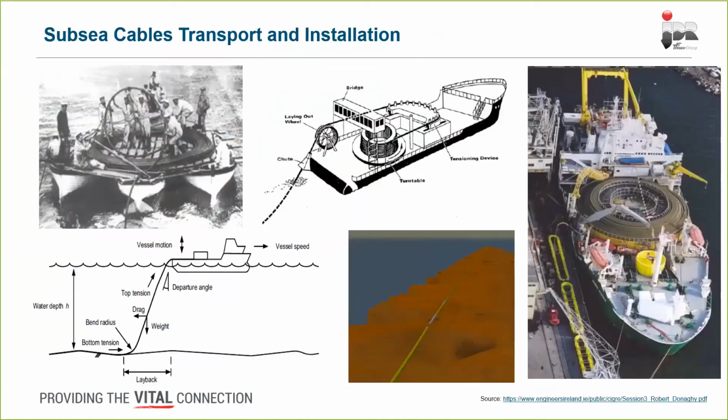In terms of installation, we've come a long way from what it used to look like. These guys, you can see, you've got a raft or a jimmy raft stuck together, and these guys are doing quite a good job of really trying to monitor the tension or manage the tension of this cable as they pass it over.